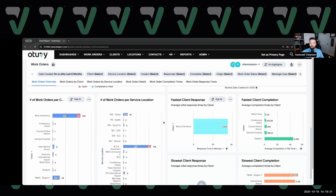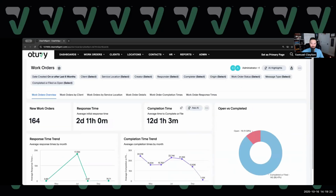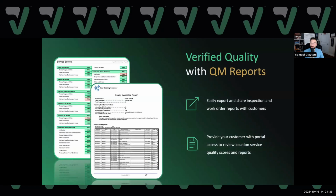And that is a snapshot of what you can do in the Otuvy operational dashboards. So beyond the operational intelligence dashboards, with your usership in Otuvy QM, you get to run verified quality QM reports. You'll be able to easily and quickly export and share inspection and work order reports with customers by running them and then emailing them in your email client.